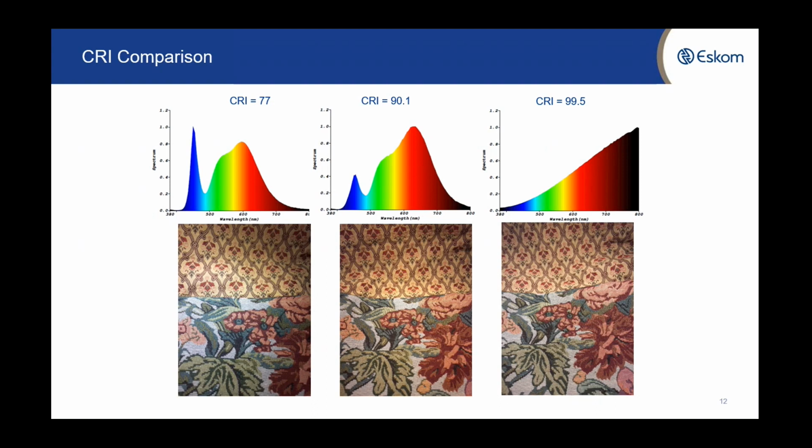Here's a different comparison that we've done in our laboratory at Eskom. There are three examples. The one on the left is under a cool white light source, and you can see the blue spike on the wave spectrum curve. And in the picture represented there under, you can see the blues are more dominant, and it has a CRI of 77. In the second image, the reds are more dominant compared to the blue, and it is clearly visible. But in the final one, you can see there's a nice even tone to all the colors. That is an example of a perfect light source with a CRI of 99.5. And that's just how the lighting effects can bring out the colors.